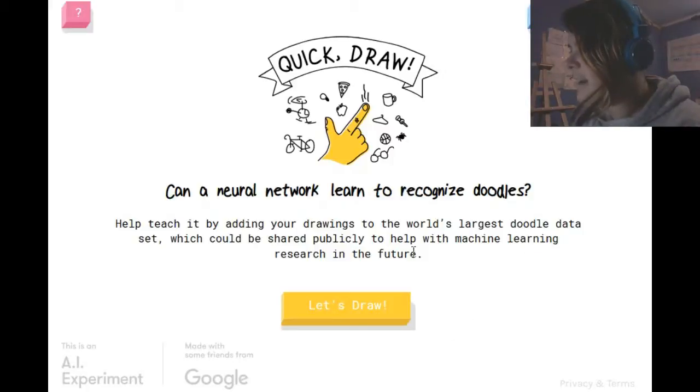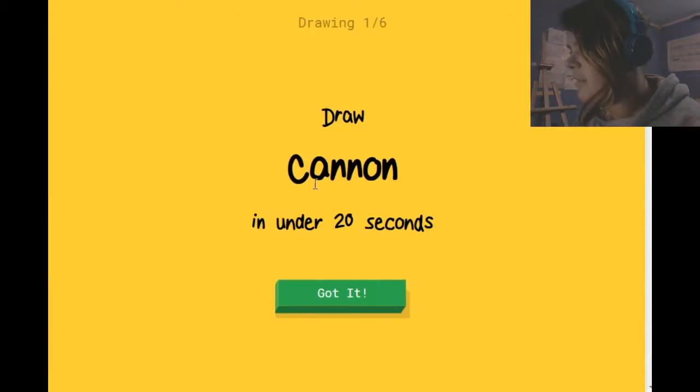So, I love drawing. It's nice and awesome. So, I thought that we could try this one. This little program is basically going to recognize your doodles, and it's trying to recognize your doodles. So, draw a cannon under 20 seconds. Got it. Let's do it.